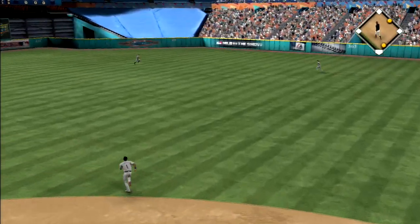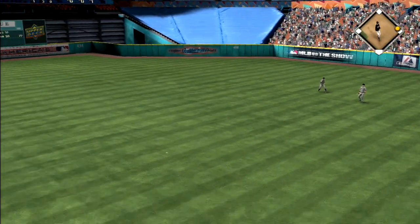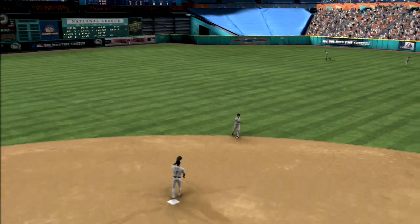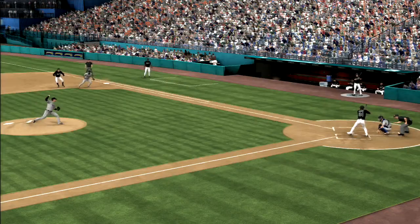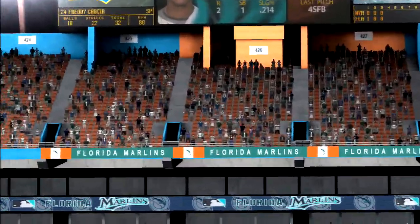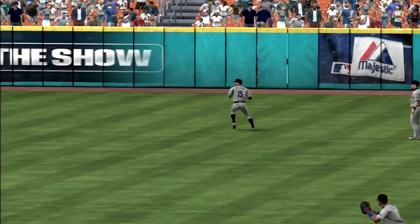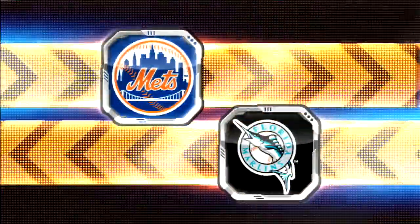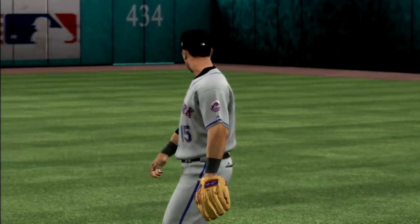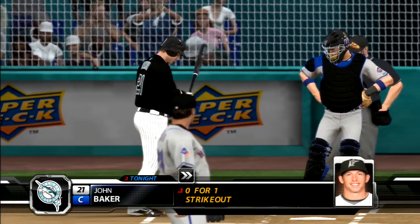The other way with a fastball as this is hit in the air toward the gap in right center. There to take it is Beltran, and that's out number 1. Ball slicing away from him there, but that's a good jump and a good first step as he runs this one down. John Baker will try it again, set down on strikes his first time.